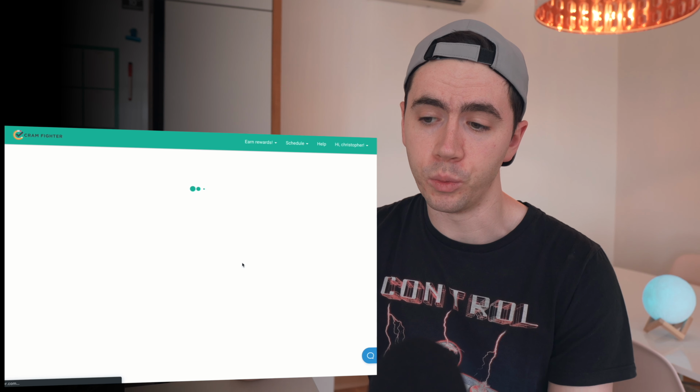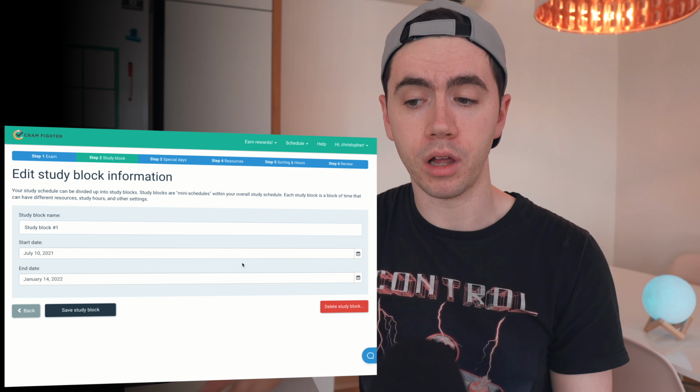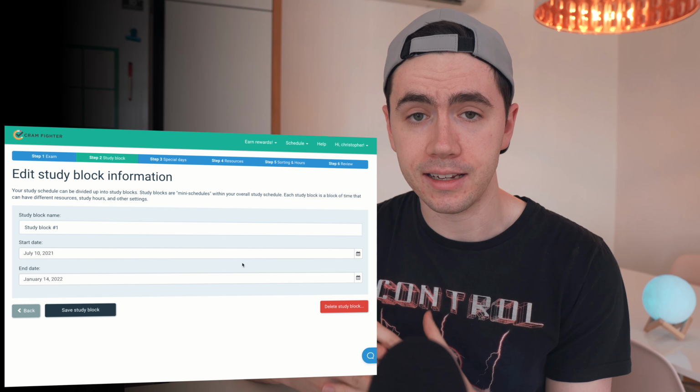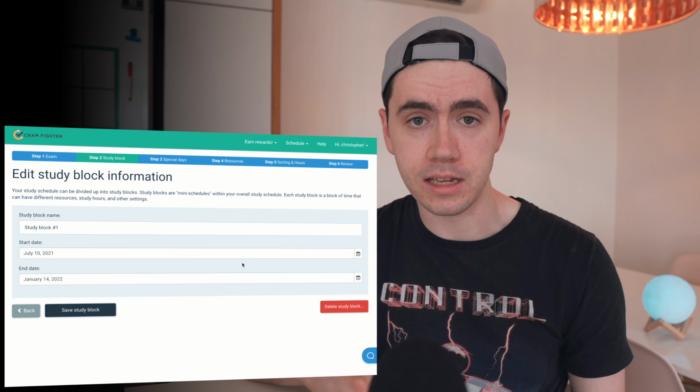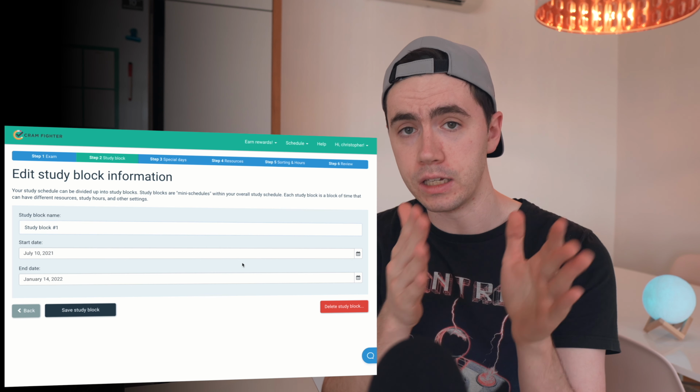The way Cramfighter works is it divides up your studying time into these blocks, and for each block you can assign different resources that you want to study. So let's say you want to do Boards and Beyond, you want to do Pathoma, and you want to do Sketchy. You would assign those resources in different blocks.